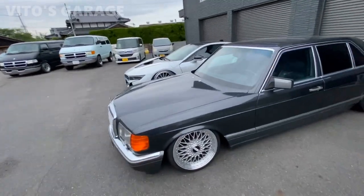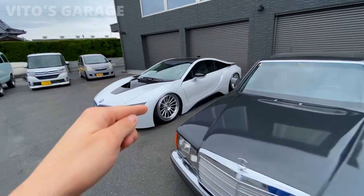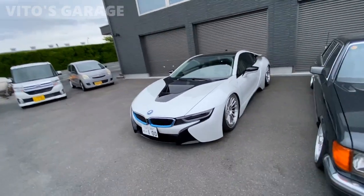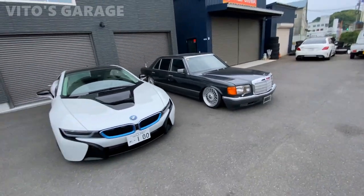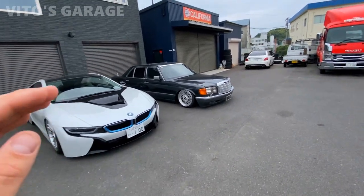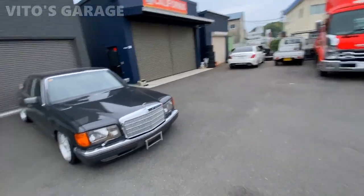Of course, this one's my most favorite one. That one, I mainly love just because of the wheels. That's all. There's nothing else that really interests me that much on this car. But they do look really good together, honestly, just because of the contrast. You know, this is a classic car. This is a modern car. And yeah, this is just so cool.